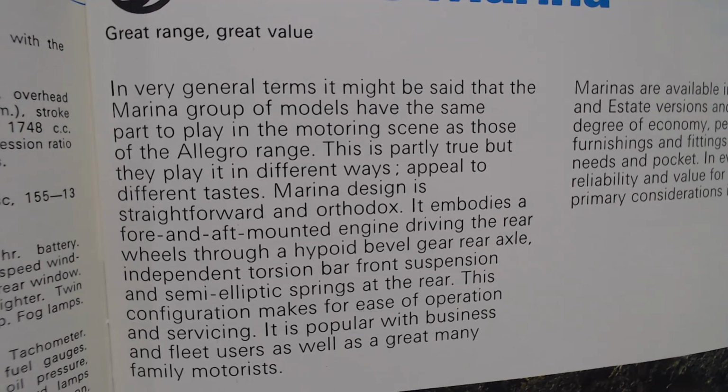In very general terms, it might be said that the Marina group of models have the same part to play in the motoring scene as those of the Allegro range. This is partly true, but they play it in different ways, appeal to different tastes. Marina design is straightforward and orthodox.